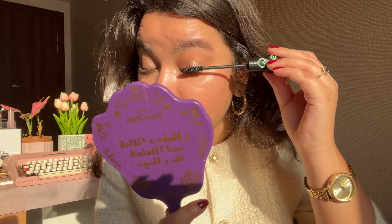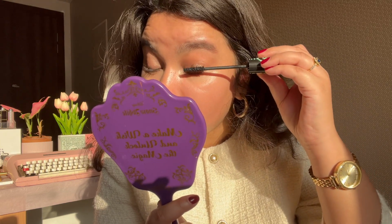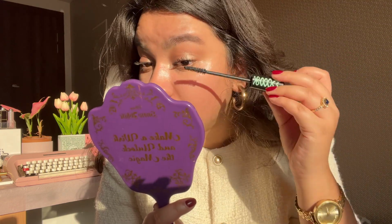It's definitely not long lasting or budge proof, but I don't like to think of makeup like that. I'm not going to wear makeup for 24 hours or anything like that, or any of the ridiculous claims that are made with some mascaras. I just want this on for some time, and it does exactly what I want a mascara to do. It gives me length, some volume, and it separates. It doesn't make my lashes look clumpy. It's quite dark and jet black.